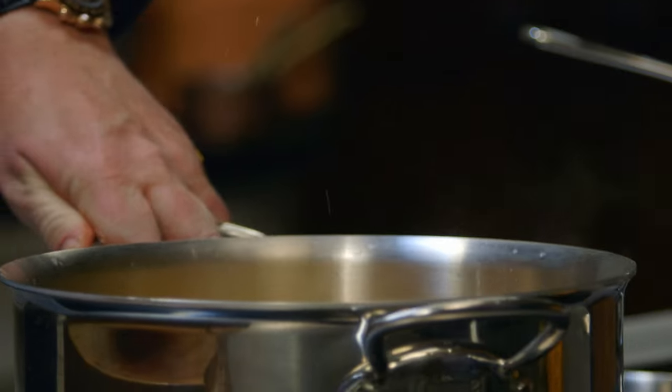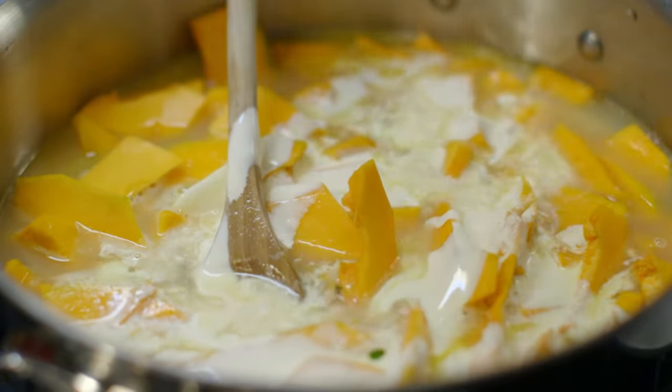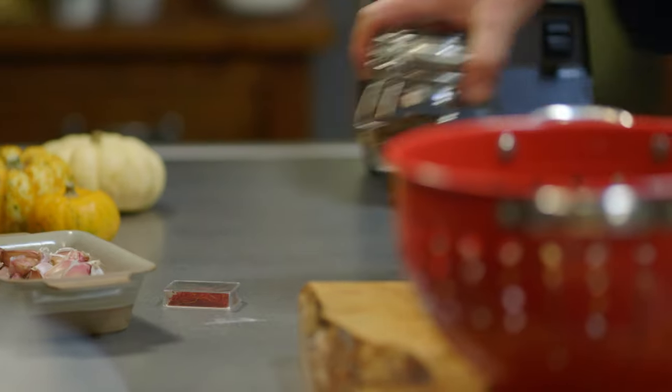And then I'm going to bring this to the boil and add just a little bit of cream. I like to add double cream for this, but you can add single cream. Well, the diet starts after Christmas.